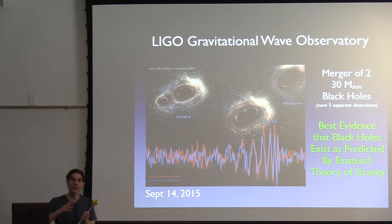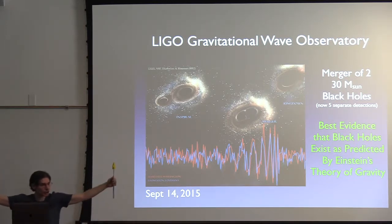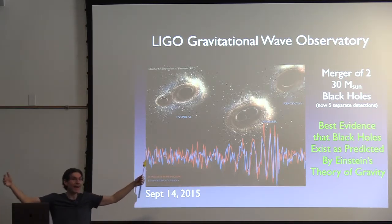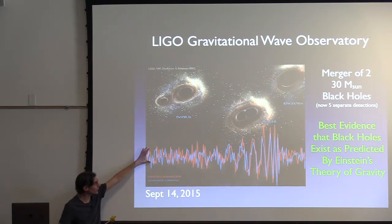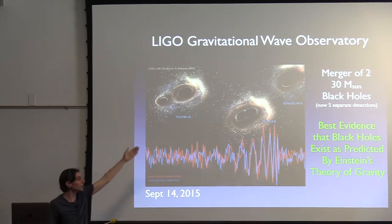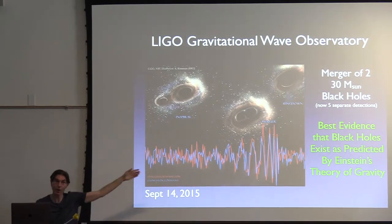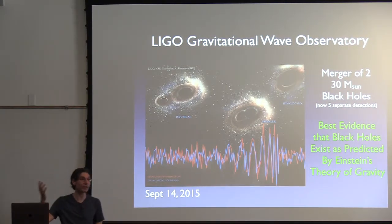And the reason is that if the black holes are more massive, they're physically larger, okay? And that means the whole thing takes longer to happen. If the black holes are less massive, they're physically smaller in size, everything happens faster. So we can use the time and the scale of the amplitude of this pattern to measure that the collision involved 2 black holes, each of which initially weighed about 30 times the mass of the sun.